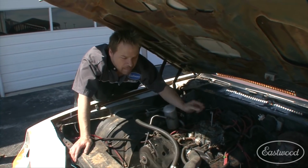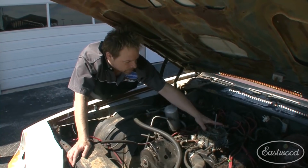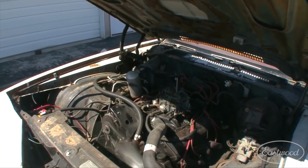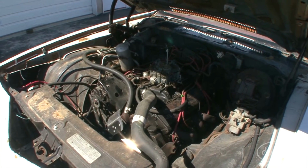Now we got to do something about the ninja deadly weapon on that fan. That makes me nervous, so. Okay, that's two good things. Okay, spoke too soon. Dang it.